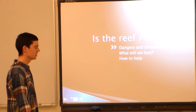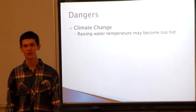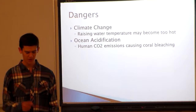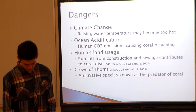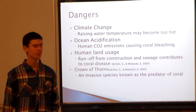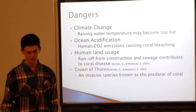And reefs are really in danger. Of course, the biggest danger is climate change. The rising water temperatures may become too hot and the reefs may die. There's also ocean acidification. Humans are pumping too much CO2 into the atmosphere, and this is causing coral bleaching. And human land usage and crown of thorns. Runoff from construction and sewage makes diseases that the coral reefs die from. And the crown of thorns is a sea star that eats reefs.